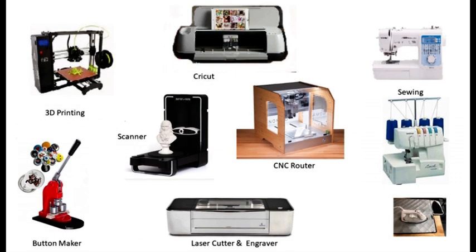In this slide, we're showing the actual machines that we have in the makerspace. In the upper left, you see a 3D printer. Here in the center, we have a Cricut, then our CNC router. Below is a laser cutter and engraver, our button machine, our 3D scanner, and our sewing equipment.